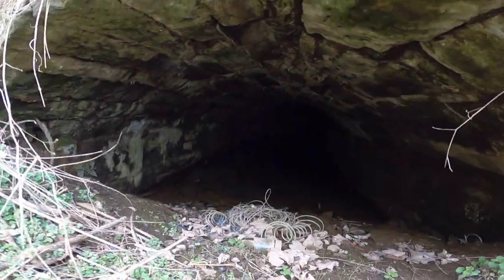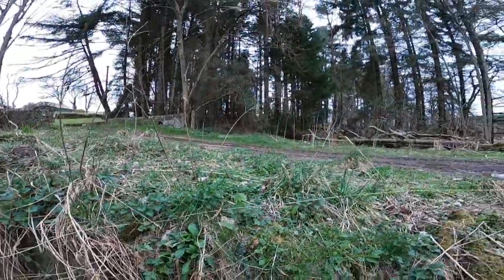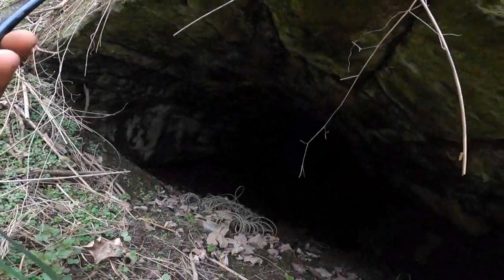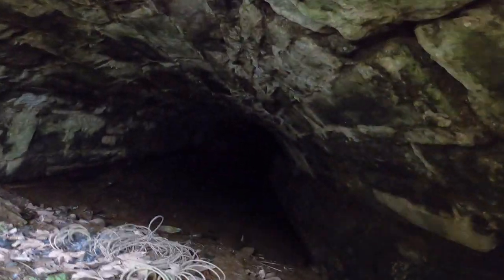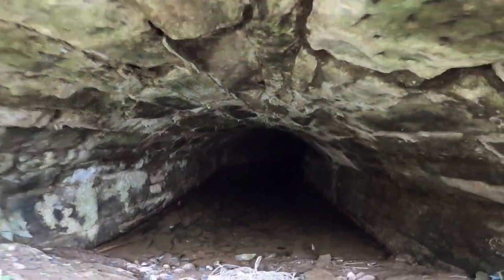Yeah, because I'll tell you something with this lade here, it goes away underneath that wood. Wonder where the other end of it is. I'm shining my torch and I'm just not seeing anything. Oh, it looks like it curves away. Oh, I can see now it curves away to the right. Wow.